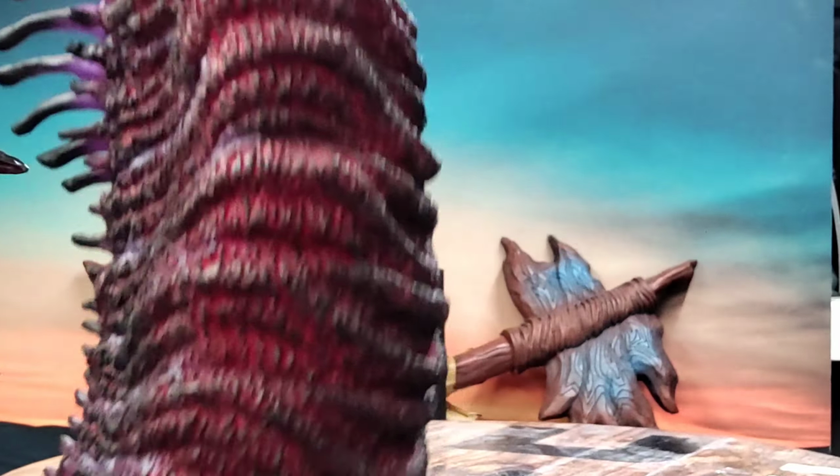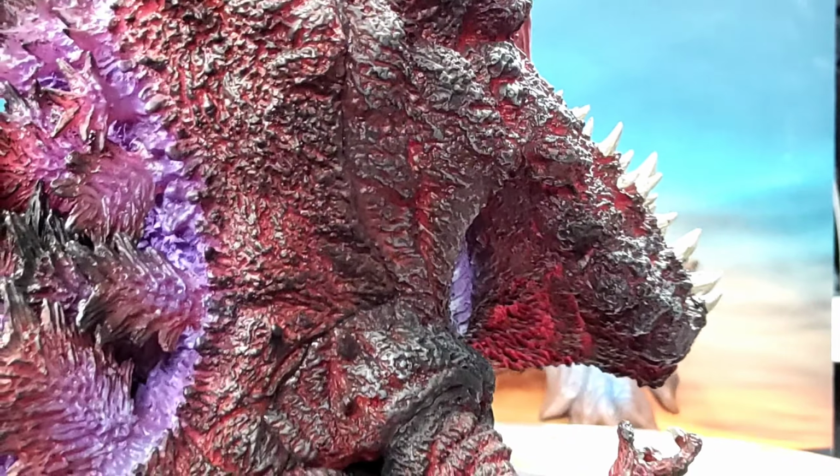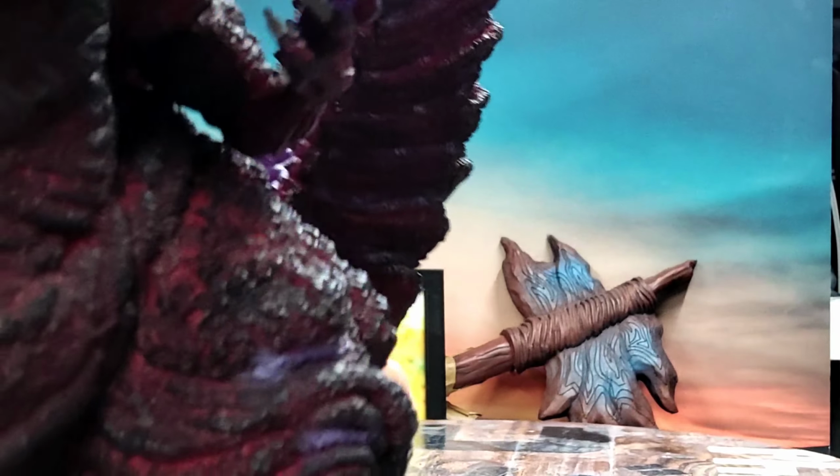The red and the black tones, and then the purple on the dorsal plates here, about to emit the hell that is his atomic breath, and then the laser from the mouth of his tail, purple on the tip of the tail as well. Very fat little chunky legs, big old huge clawed toenails there, little white claws on the top of his feet there as well.